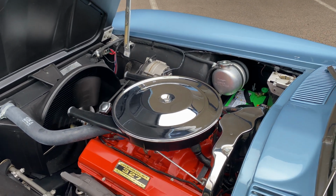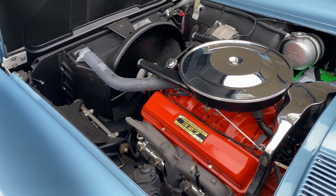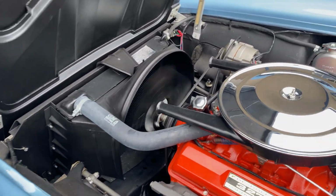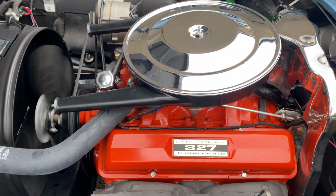All right, check out this engine bay. Really well restored under here. This is the numbers matching, 300 horsepower, 327 V8 engine.